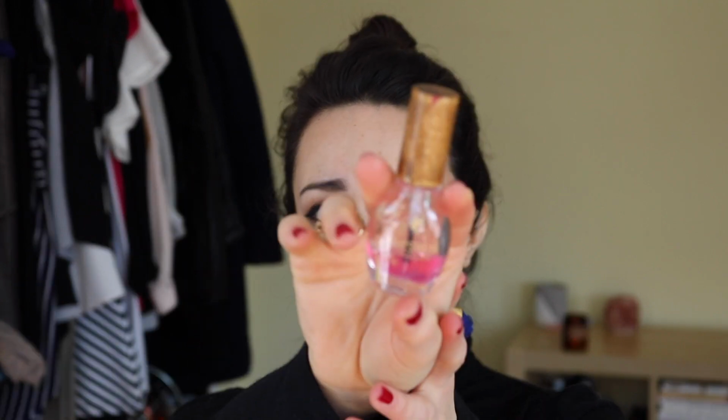Shiseido Top Coat in Awesome. I have found a sufficient replacement for this, and it is the Isla Better Than Gel Top Coat. I talked about it in February favorites if you would like to hear more.